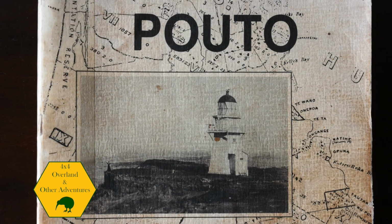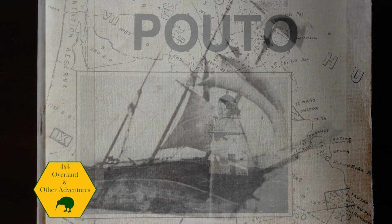The Kaipara is known as the most treacherous harbour in New Zealand. It also has names like the Valley of the Wrecks and the Graveyard. There are between 120 and 154 wrecks depending on your source of information.